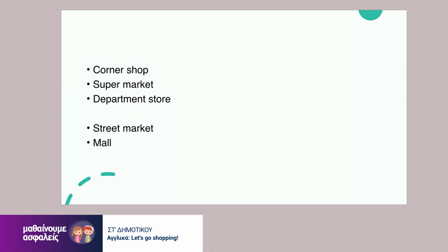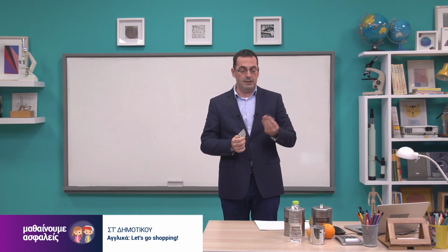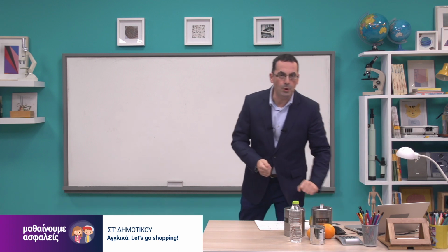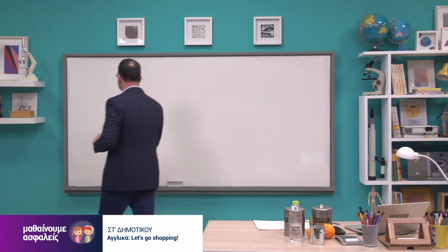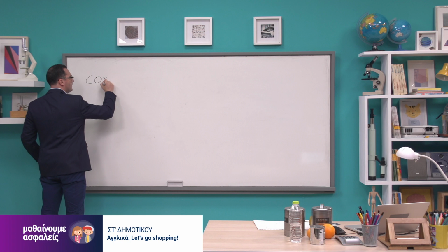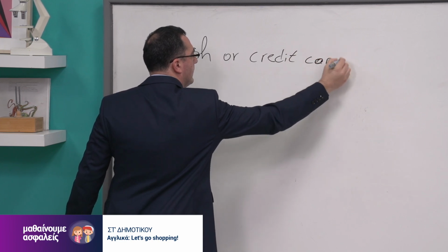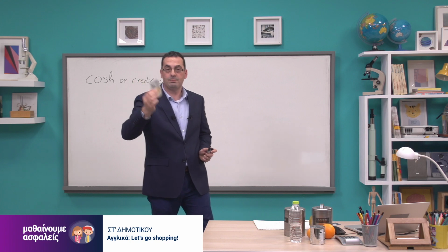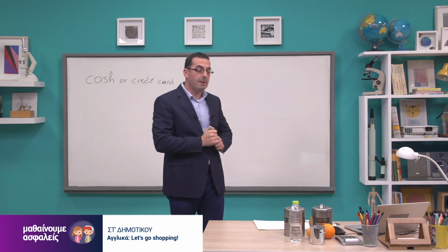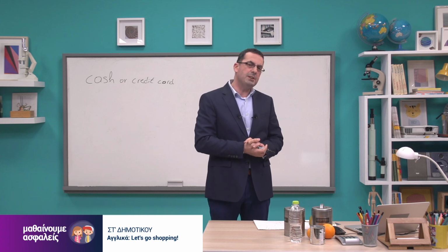Now, what do you need to go shopping? Well, you need two things. You need money, or you need a credit card. And when you go shopping, people will ask you, cash or credit card? Another word for money, this kind of money, is cash. And in most places now you can pay either cash or using your credit card or your mum's or your dad's credit card.